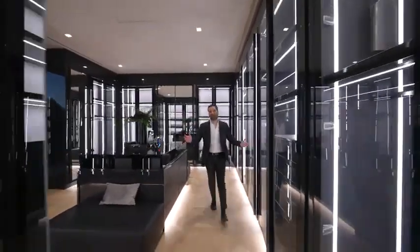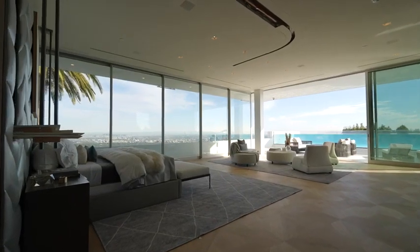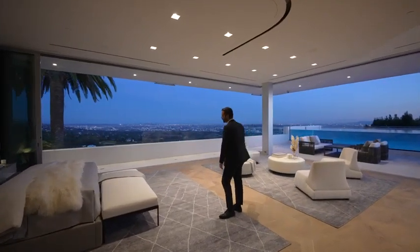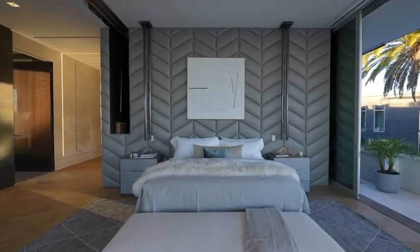Now, let's go check out the bedroom setup. Coming back here, we have the door, and this is where we have the bedroom itself. Bed setup on the left, perfectly positioned towards the views. I mean, we have the city sparkling right in front of us. It's gorgeous out here. Hardwood floors, king-size bed, nice padded back wall with chevron pattern.